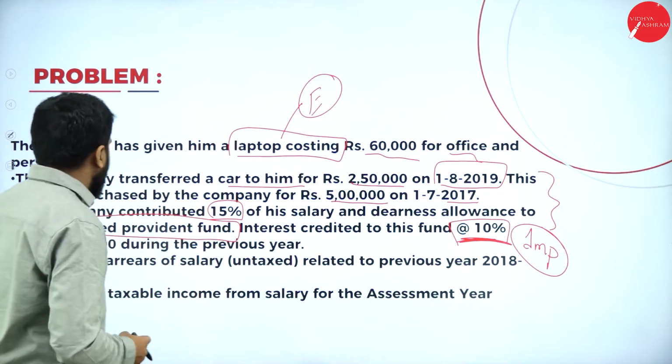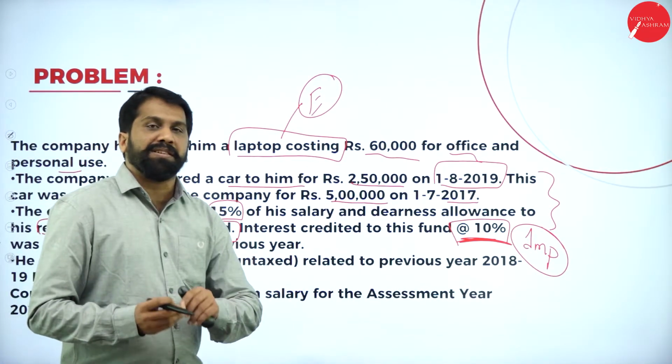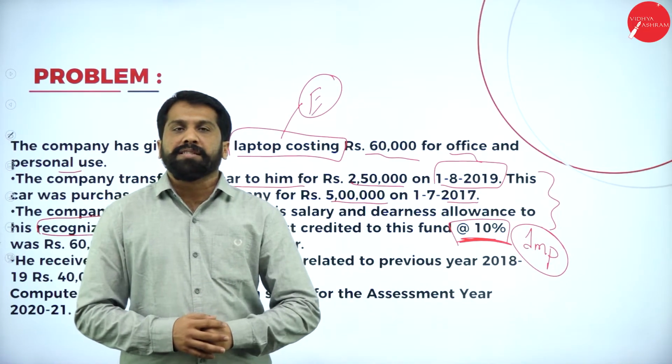Now, this is done. He received arrears of salary untaxed. Arrears means your previous year. For example, in the last year, like February and March, you did not get your salary. Why?